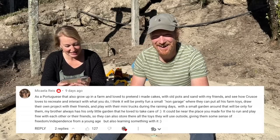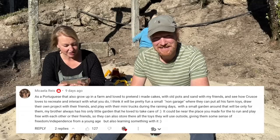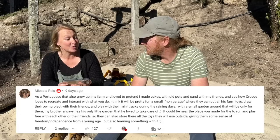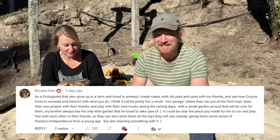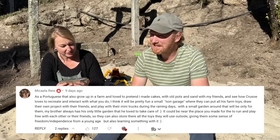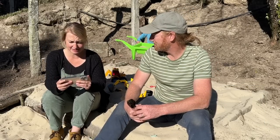What? As a Portuguese that also grew up on a farm and loved to pretend, I made cakes with old pots and sand with my friends, and I see how Crusoe loves to recreate and interact with what you do. So I think it would be pretty fun to build a small not garage. Love it. Where he can put all of his farm toys, draw their own projects with their friends, and play with their mini trucks during the rainy days, with a small garden around that will be only for them. Brilliant. So basically Crusoe's second favourite place in the world is the Not Garage. First favourite place is the sandpit.